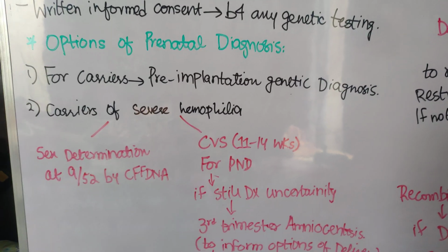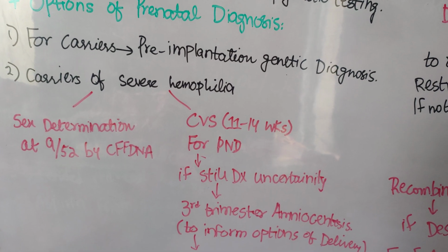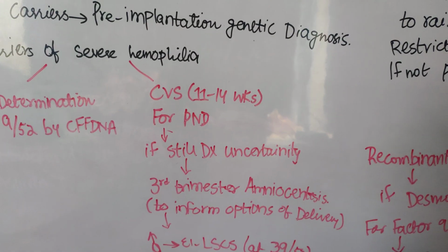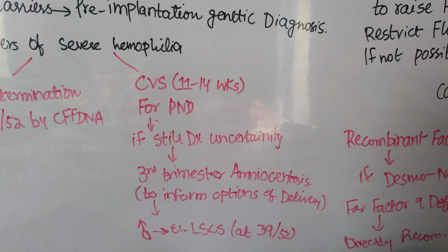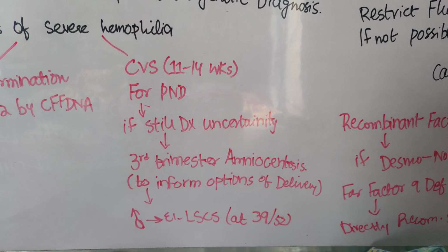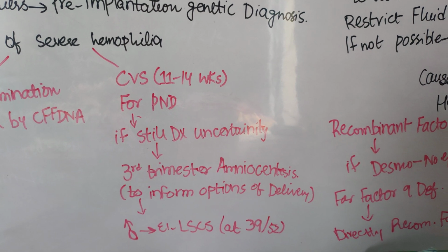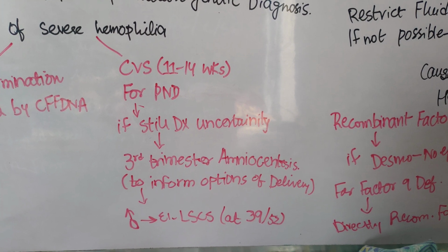For carriers, there is pre-implantation genetic diagnosis, or carriers of severe hemophilia should be offered sex determination at 9 weeks of pregnancy by cell-free fetal DNA, or the option of chorionic villus sampling at 11 to 14 weeks of gestation for prenatal diagnosis. If there is still diagnostic uncertainty, then offer third trimester amniocentesis in order to inform the options of delivery. That is, for male fetuses, elective lower segment C-section at 39 completed weeks of gestation should be performed, and for female fetuses, spontaneous vaginal delivery should be performed.